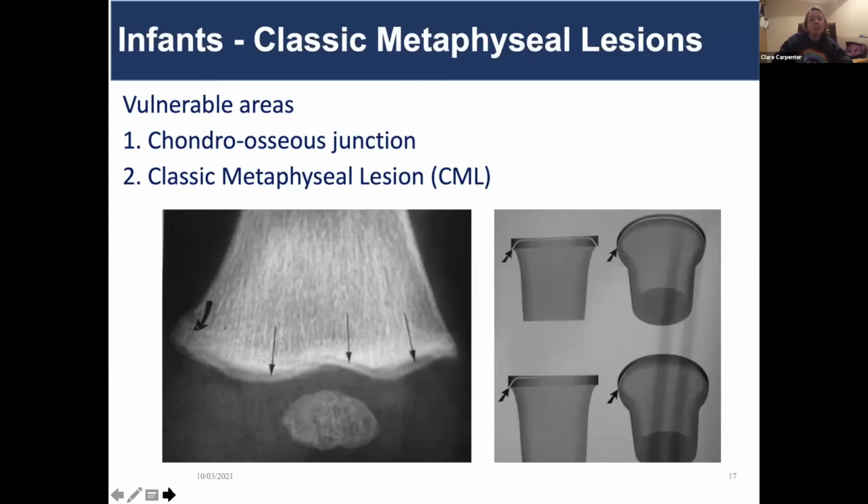The more subtle fractures are these classic metaphyseal lesions, bucket handle fractures, or corner fractures. Those are all the same thing. It just depends on how the radiographic projection is that defines the shape of those metaphyseal fractures. And they all occur due to a similar reason, a torsional or a tractional force applied across the metaphysis, and then that fracture is propagated along the path of least resistance. And as with other classical fractures that we're aware of, Salter-Harris, they propagate through the zone of provisional calcification.